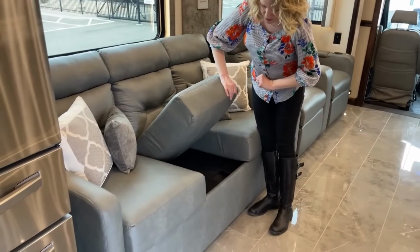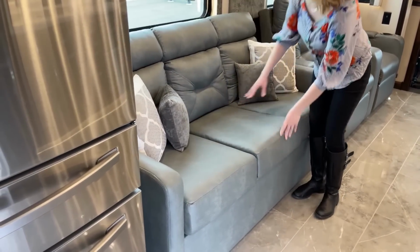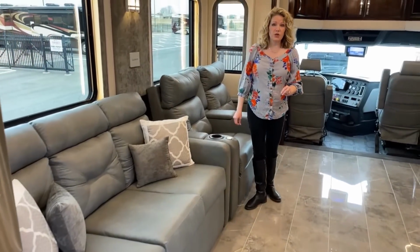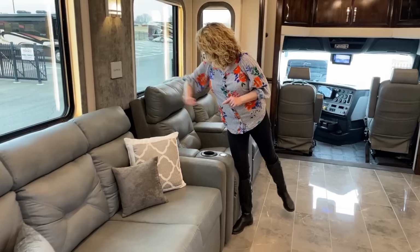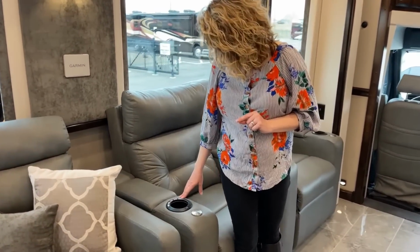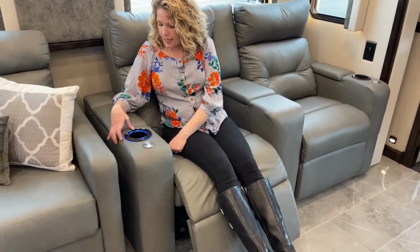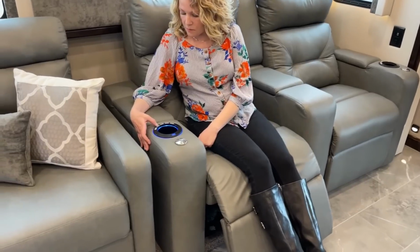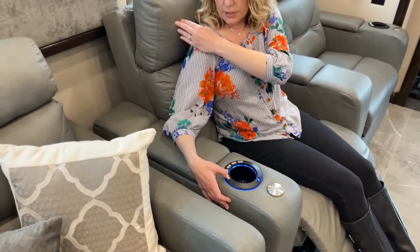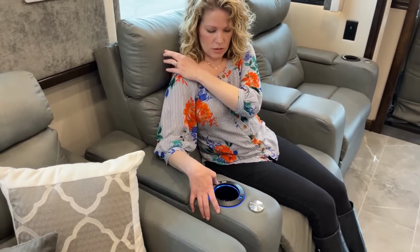This here is a pull-out sleeper sofa, just like you would have in a home. And this fabric, this ultra leather, it is extremely comfortable on this couch. Here's another Garmin control panel. And then of course we have recliners here, theater seats, and they're all powered. So you can do all kinds of fun little things here. You can light up your drink holder. And then this is going to change the adjustment on the back piece here. That's really something. I'm going to put that down.